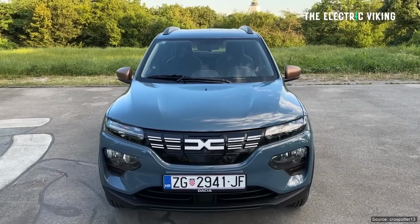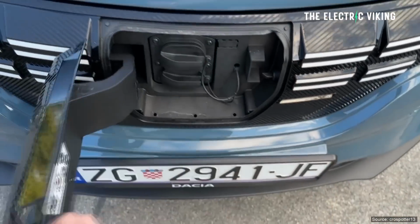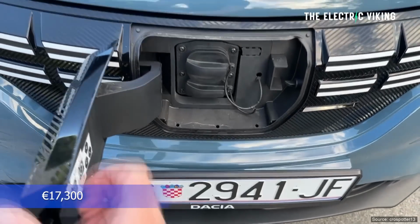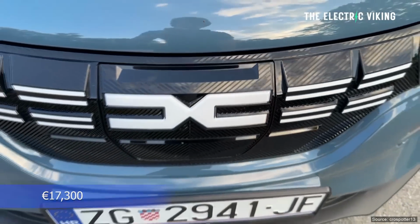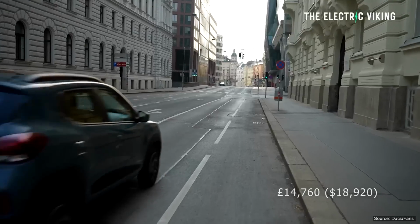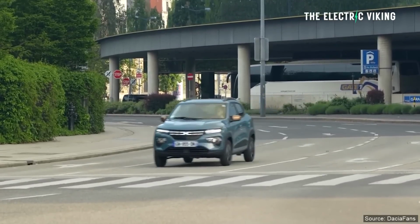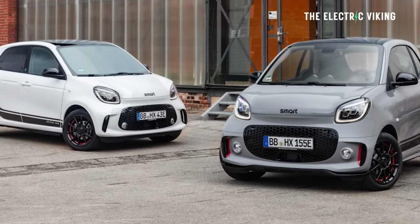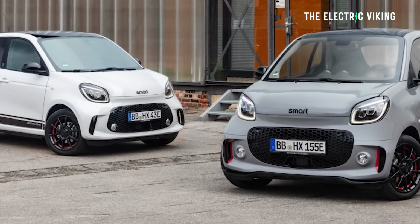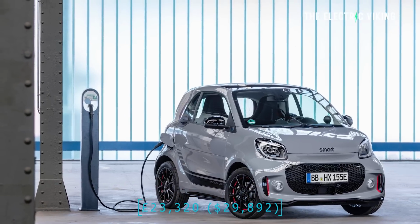When it launches in the UK, the Spring will be the market's cheapest electric vehicle. As I mentioned before, carscript.com says in France it costs 17,000 euros. That's a really good deal. That's the equivalent of 14,700 pounds or 18,900 US dollars. Those figures will probably increase a little bit for the UK. As you guys know, there's some kind of wacky UK tax for all things cars, but it should still be pretty cheap, and cheaper than the Smart EQ for 2, which it's much bigger than, by the way, which starts at 23,000 pounds or 29,900 US dollars.